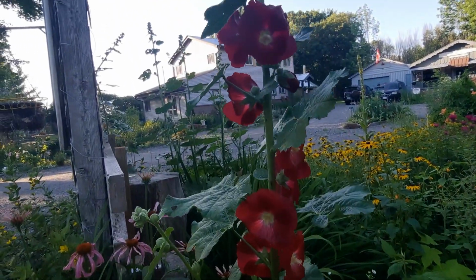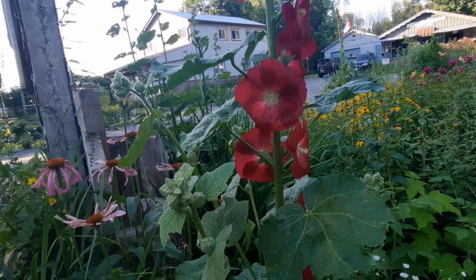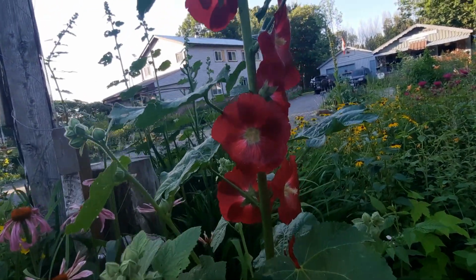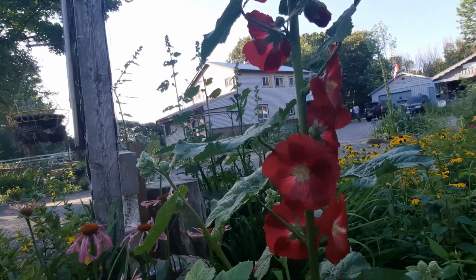Here, look at my hollyhock. There we go. It's supposed to be a black hollyhock, but somehow to me this looks red. The others over there are supposed to be black too. I'll see if they come out the same color.